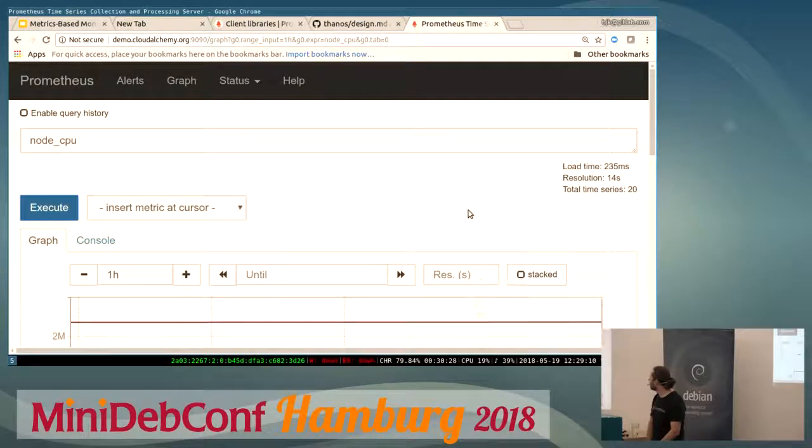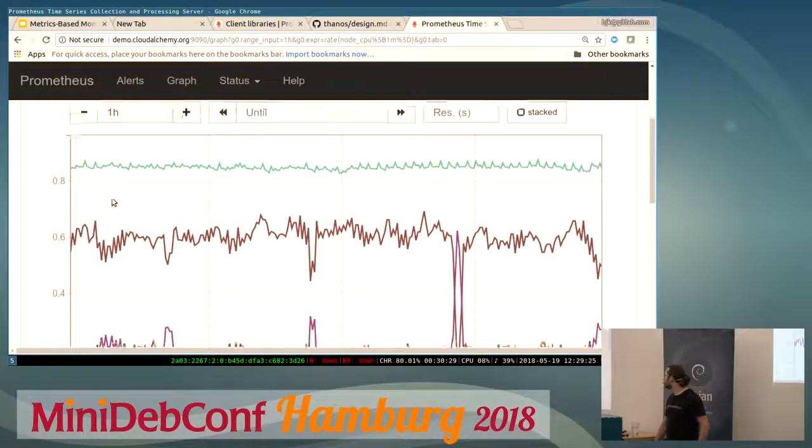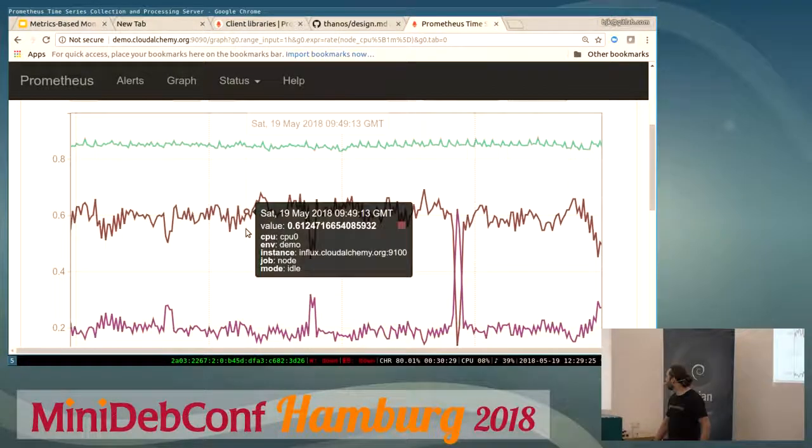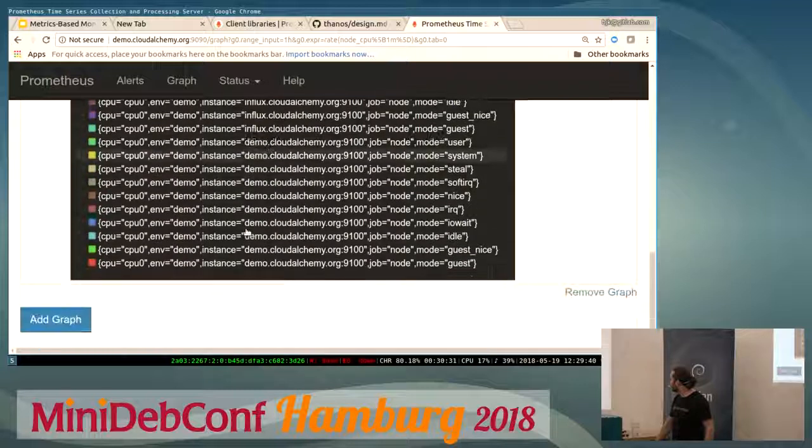So what we really want to do is apply a rate function to this counter. So let's look at the rate over the last 1 minute. And there we go. Now we get a nice little graph. And so you can see that this is 0.6 CPU seconds per second for that set of labels. But this is pretty noisy. There's a lot of lines on this graph, and there's still a lot of data here.